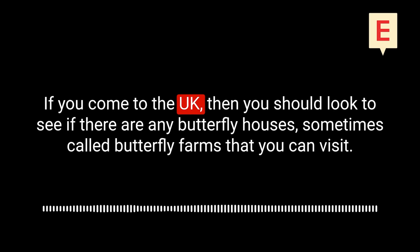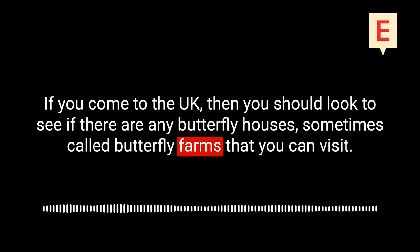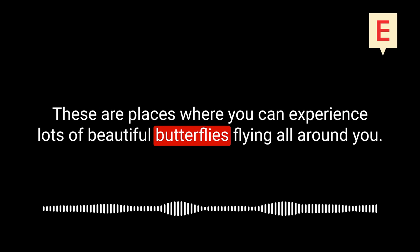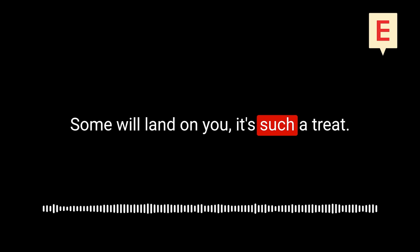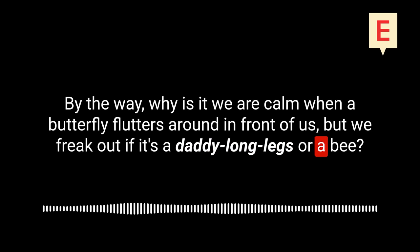If you come to the UK, then you should look to see if there are any butterfly houses, sometimes called butterfly farms, that you can visit. These are places where you can experience lots of beautiful butterflies flying all around you. Some will land on you. It's such a treat. By the way, why is it we are calm when a butterfly flutters around in front of us, but we freak out if it's a daddy long legs or a bee?